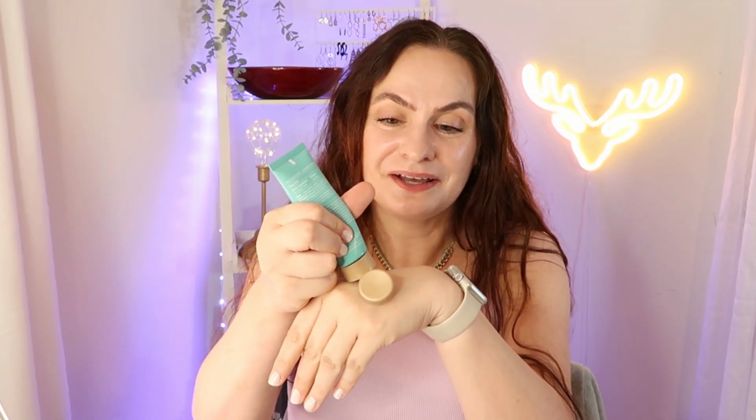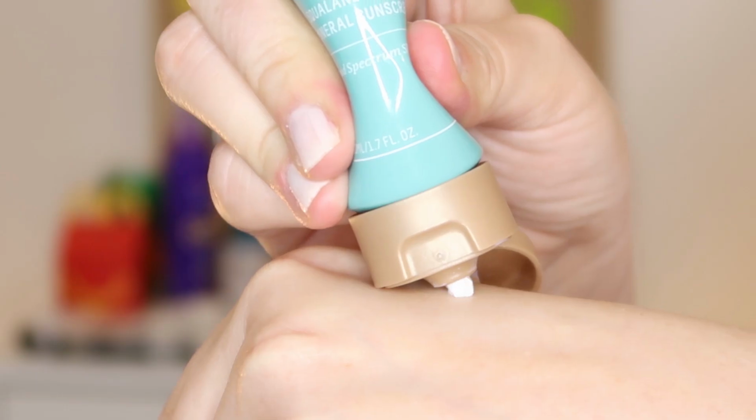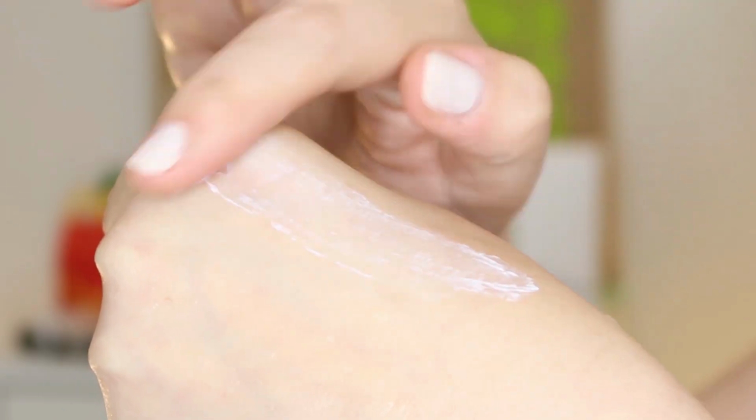Being very fair skinned means I burn super easily, but it doesn't matter if you have fair skin or not, you still need SPF protection if you're out in the sunlight a lot. Some of us burn a little bit easier than others, and this is one of my favorites for the summer, the Biossance SPF 30 Squalane and Zinc Sheer Mineral Sunscreen. It is so nice, especially if you have oily skin, acne prone skin. It's good for any skin type, but just so you know, if you have that issue, you can use this and it will protect your skin. It also has its own type of skincare in it with the squalane, so it's really wonderful for moisturizing.